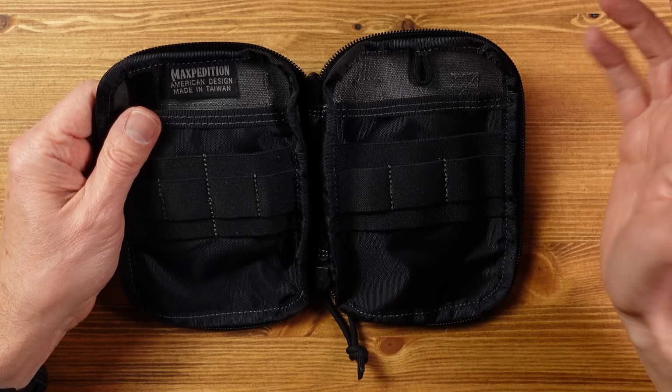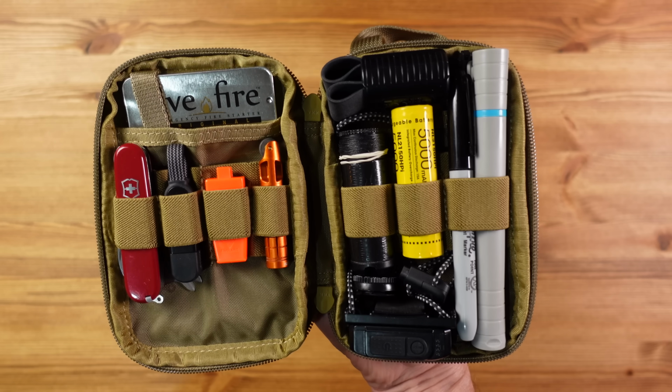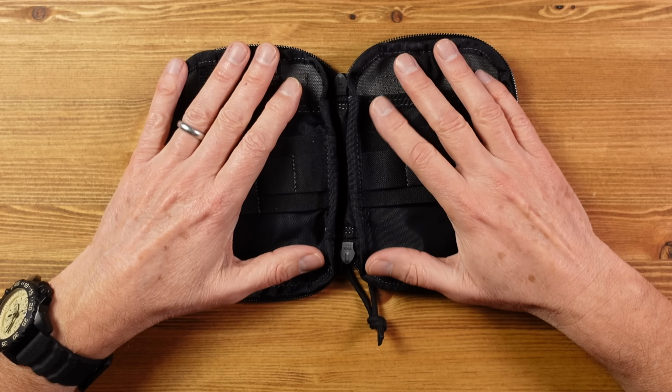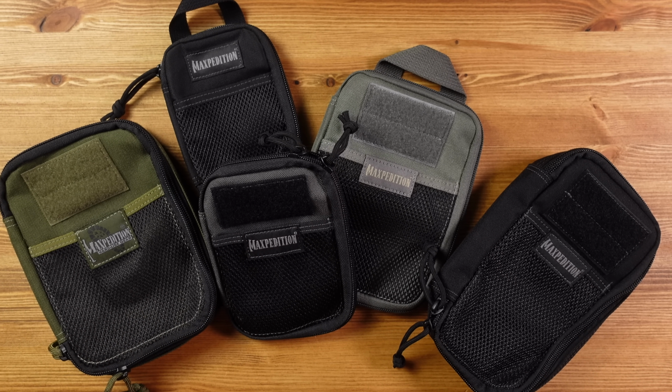Elasticated loops are the best option in my view to utilise the space most efficiently and to keep the gear mainly visible, which I think is really important. They open flat, again for easy visibility and access. They are well made, lightweight and affordable, and there are lots of sizes to choose from, so you can get one that is the best match for your chosen contents. Add in a few colour options and good availability and you have a winning formula.